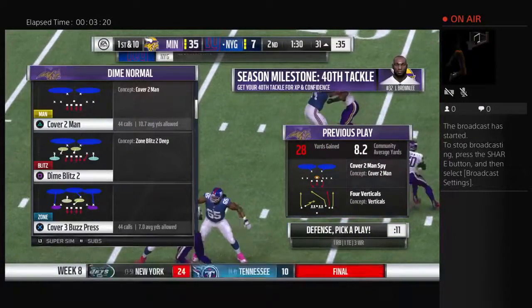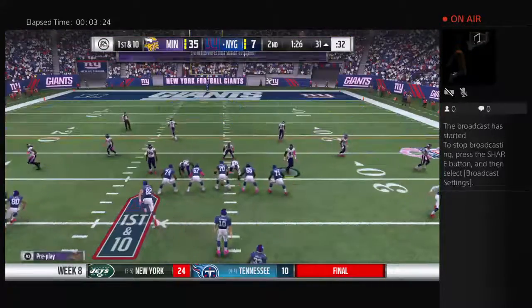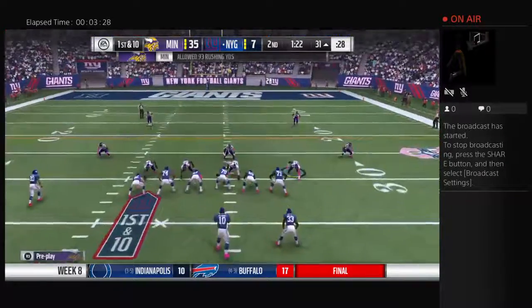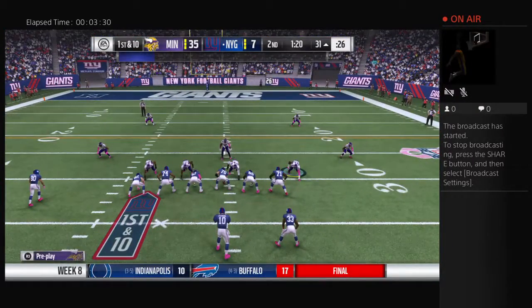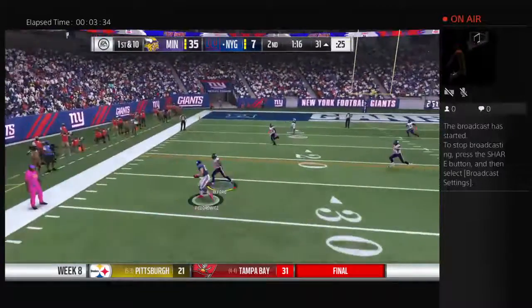Of course, it's easy to be patient when the protection's good, and it was. Yeah, you got to pat those guys on the helmet and say thanks, because they gave him plenty of time to stay back there, survey the field, go through the reads that he wanted to, and deliver the ball accurately. That was really well executed.